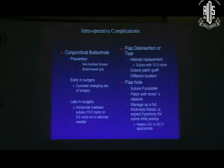So intraoperative complications, one of the most commonly encountered complications when we start the trab along with the cataract surgery is a conjunctival buttonhole. So Dr. Devendra, do you advise any key points to address for conjunctival buttonholing once you start the surgery?